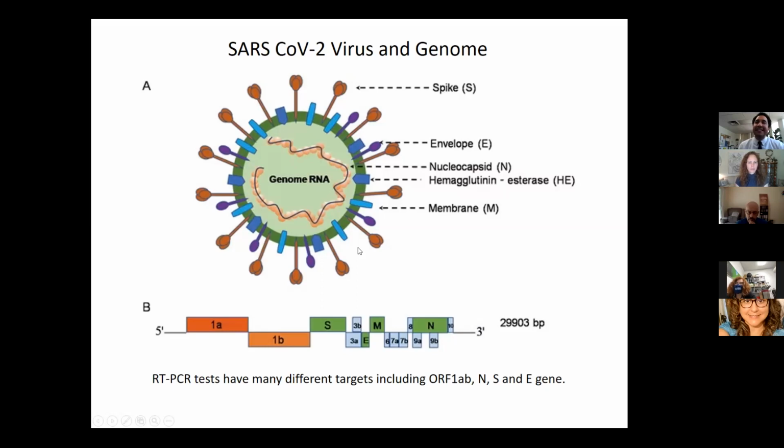The PCR tests actually target different parts of the genomic RNA. So if you lay out the genome here, there are different genomic segments, and then you can look for viral RNA pieces that are specific to that particular virus. Now, this is important because you don't want cross-reactivity, right?